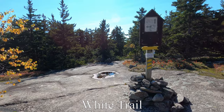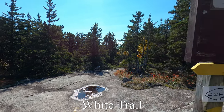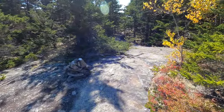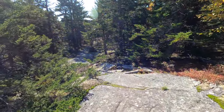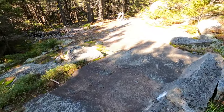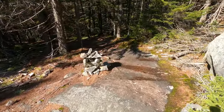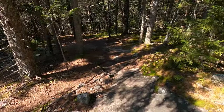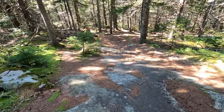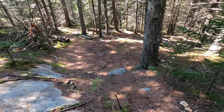Stay on the white trail because we want to take the old Piper trail, and then ultimately we want to hit the upper carriage road to go to our vehicle. Still on the white trail here, a lot of ledge. A recent couple of tents, dry too in general, makes it easy, and we're still descending a bit as well. Probably got about a mile now to go before we merge with the old Piper trail.